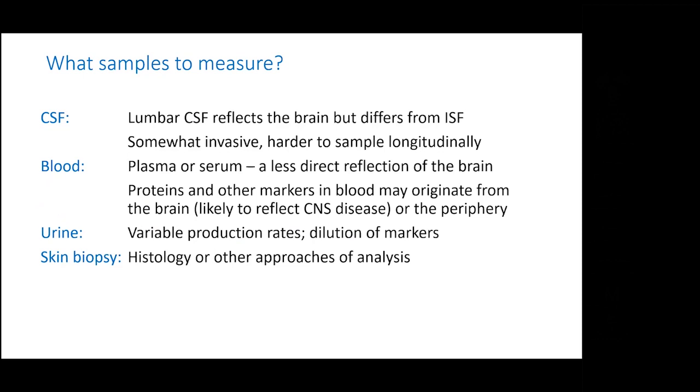So blood, we can readily get plasma or serum from people. It is a less direct reflection of the brain. And the most informative markers in the blood are things that we can measure that we think originate from the brain, which are likely to reflect CNS disease, rather than the majority of markers that can be measured in blood that occur in the periphery.